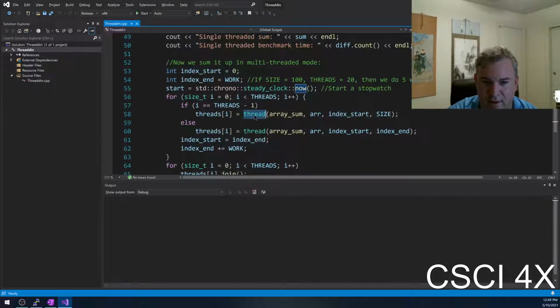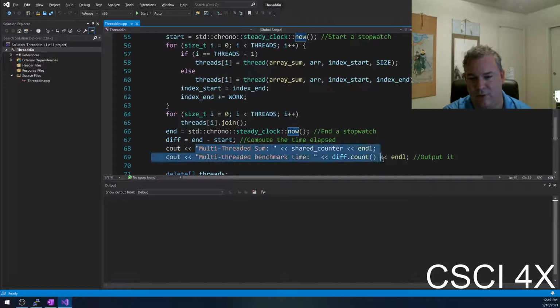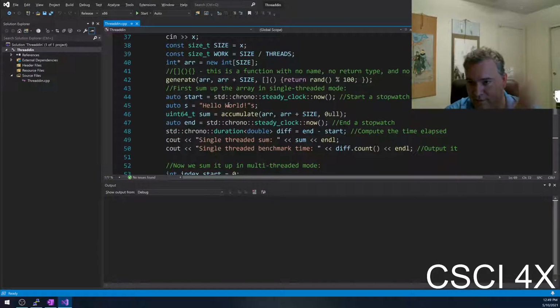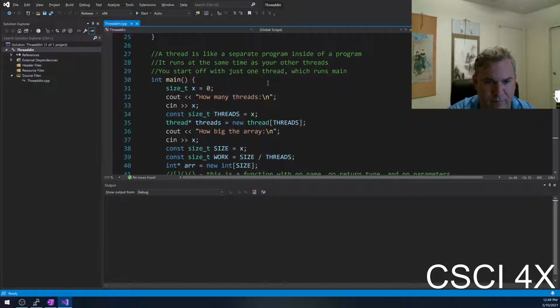So for multi-threaded, I just basically create a thread for each of the different slices of the array, and then join them all, join waits until the thread's finished. And once they've all joined back together with main, then we stop the clock and print out the benchmark time. And so we did beat the single threaded performance once the array size climbed up into the probably tens of millions, somewhere in there. But for smaller things, single threaded performance is going to be better.